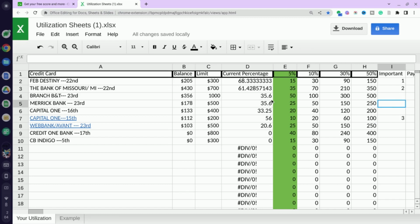They both got the same percentage, as you can see. I don't know how. They both got the same percentage, but this one got a lower limit. So paying down this one would be better because she has to pay less money to get a better utilization. I hope you guys understand that one. Since this one is a lower limit, she has to pay less to get a better utilization. So I'm going to put this at number 4. This at number 5. This one at number 6. This one at number 7.